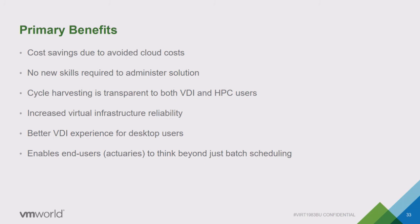And lastly, what this really did for us at Jackson is it enabled our actuaries to go beyond batch-style thinking and start to think as though high-performance computing is like a PC app. They no longer issue a job that's going to take 24 hours and the next day come back and get it. Now they can issue a job and have it come back in 8 hours because they've got that many more cores, or 6 hours.